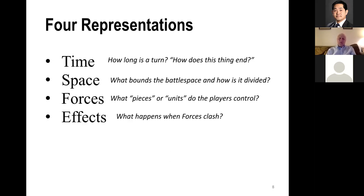Forces. Well, what are the pieces or the units that the players control, right? What are the actors on this stage? What are the props? And above all, effects. What happens when those forces clash with each other? What happens when they clash with the environment of the battle space, right? Space and forces and time are the nouns. Effects are the engine, what makes it go, the verbs. And we'll talk about what that means in terms of graphic design.